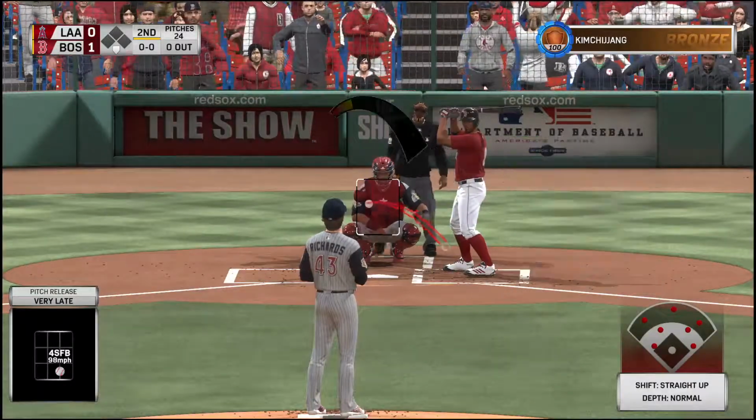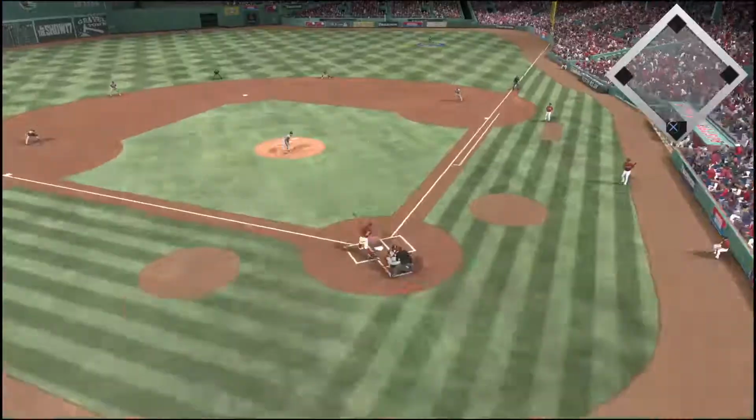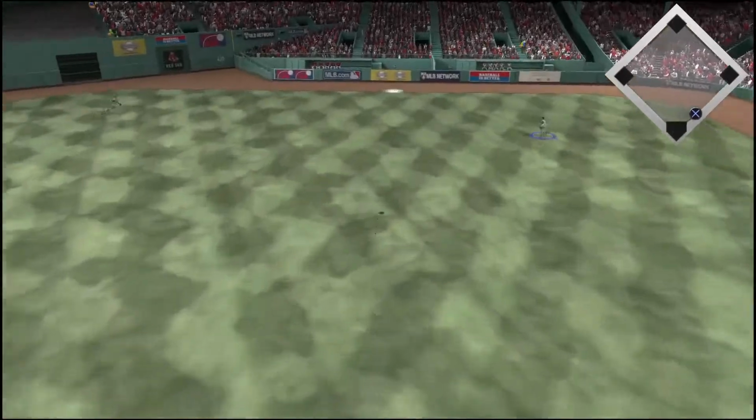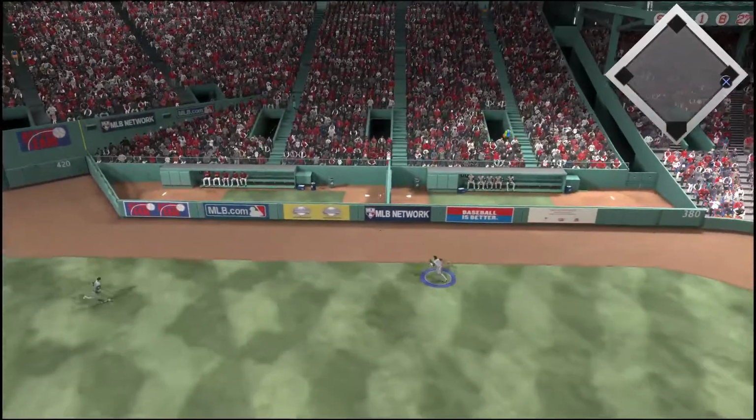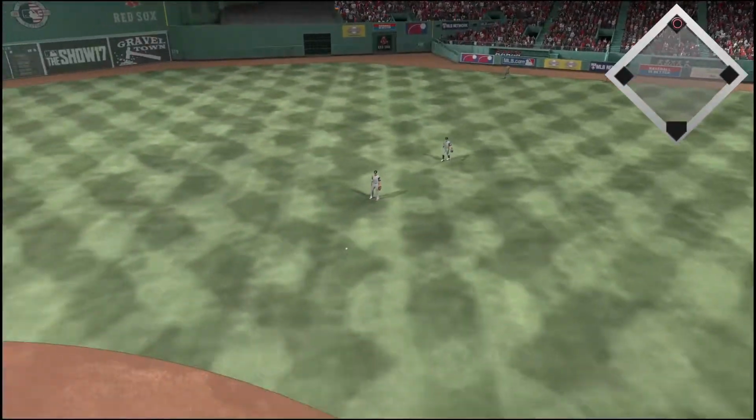Now batting, Xander Bogaerts. He'll start things out against Garrett Richards as we get the inning underway. A swing and a drive sent out toward the gap. Revere going back, but he's not going to get this one. It's into the gap.